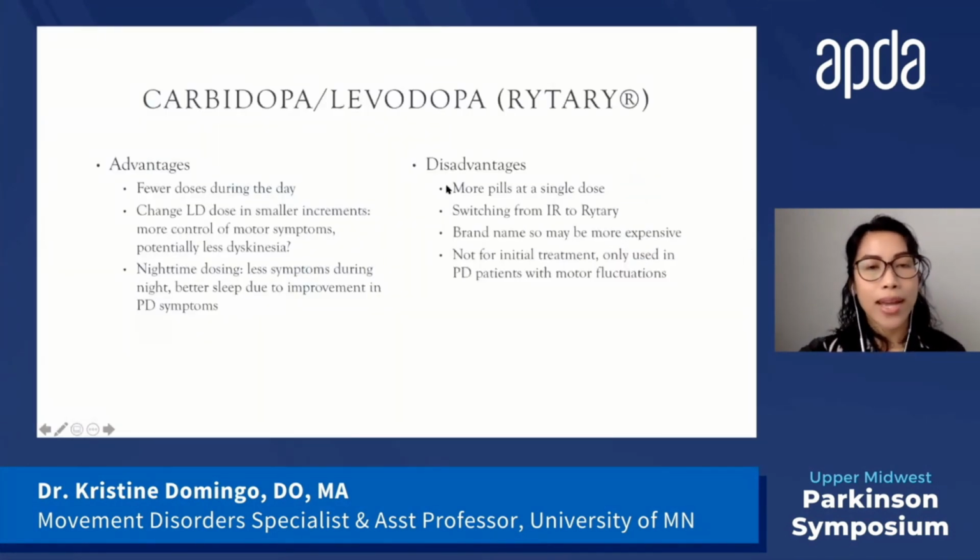So let's talk about the advantages and disadvantages of Rytary. Advantages: you have fewer doses during the day. You can imagine if someone's taking it every 3 hours and they can extend it by an extra hour, that can provide benefit for someone's quality of life, or even more than an hour.